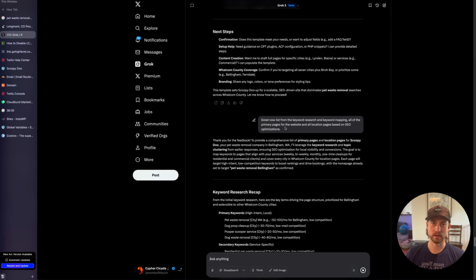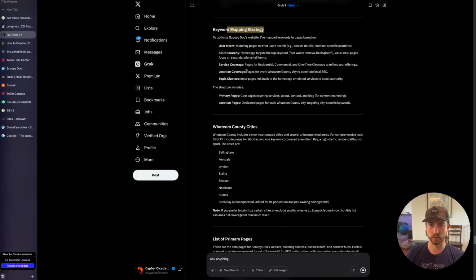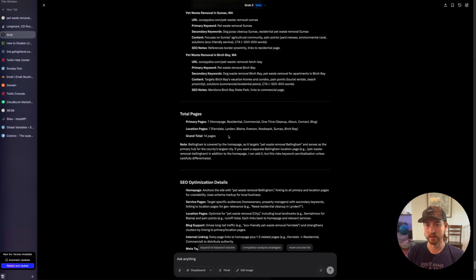So next I want to get a clear idea of the sitemap and all of the pages. So it said, now list from the keyword research and keyword mapping all of the primary pages for the website and all location pages based on SEO optimizations. And it comes out here with a keyword mapping strategy as well as the cities within the county, and then it will list out the primary pages. I think this is great. We can always restructure or add more keywords or more content to the website as we move along.